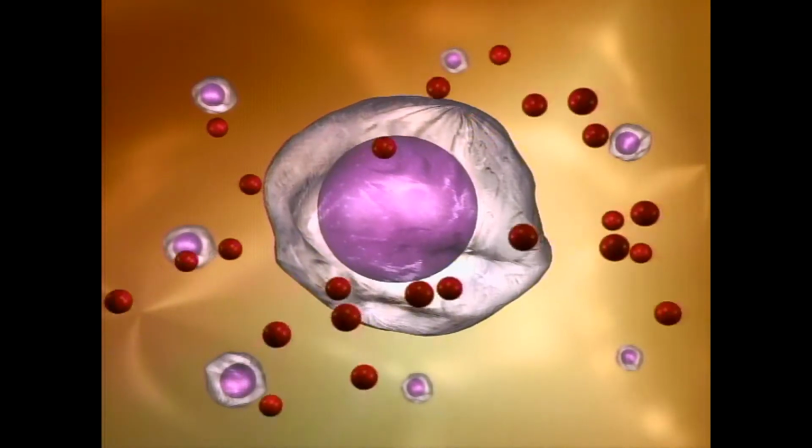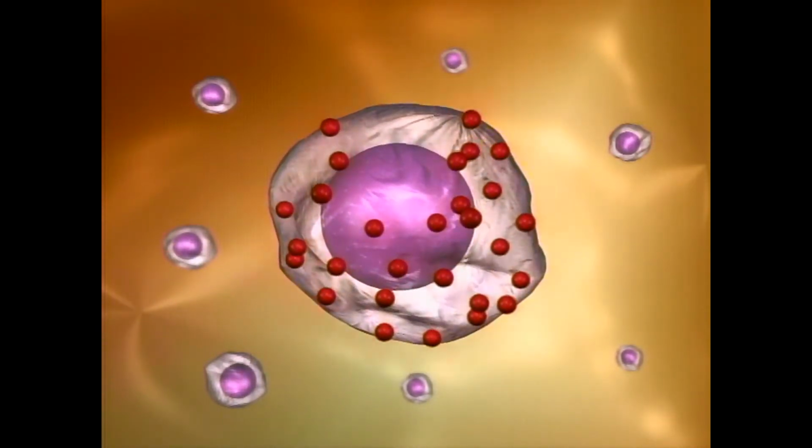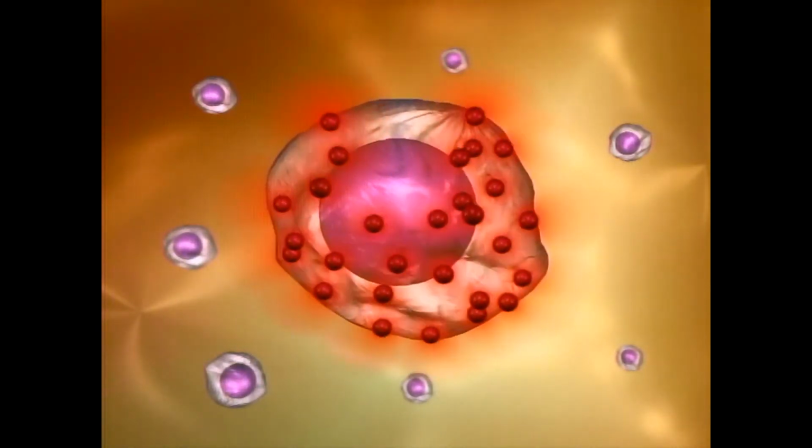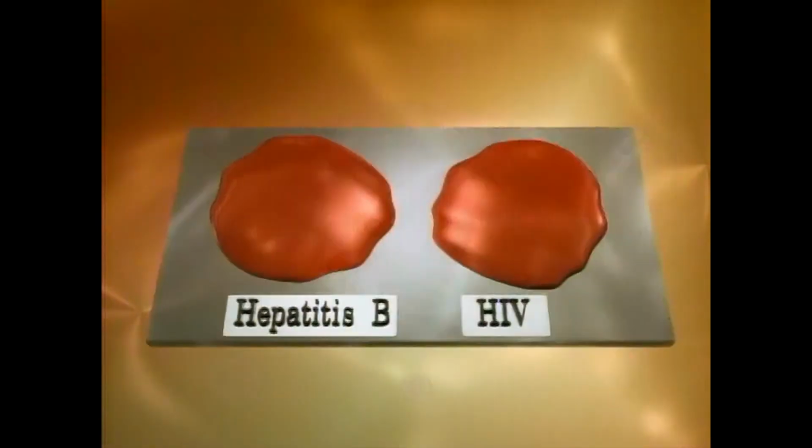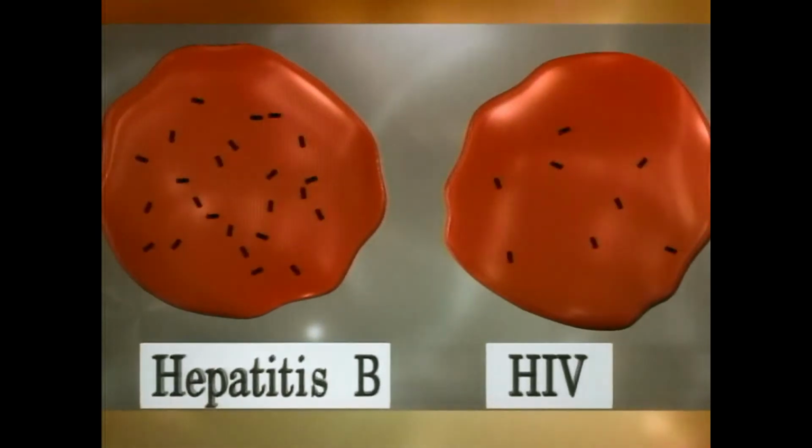The virus attacks the body's immune system, making the patient susceptible to many types of diseases, including forms of cancer and pneumonia. Hepatitis B has a much higher concentration of viruses per milliliter of blood than HIV. Therefore, it is more contagious, even though it is less publicized.